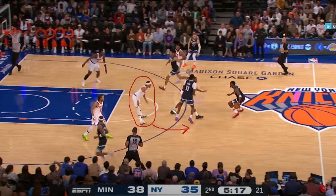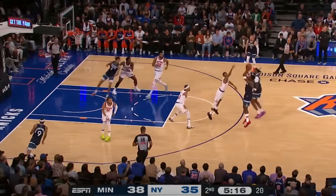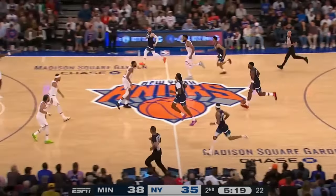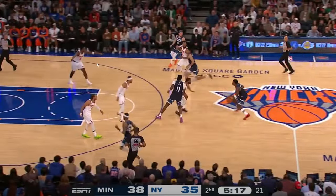And Mikal Bridges should not be going under the screen. Whatever they're doing, I don't think they really talk this out here. Because Hart just kind of stays back here the whole time, even though Naz Reid's popping and Mikal Bridges is still trying to guard Ant. So let's watch this back. Like we said, early pick and roll. Minott's making a rim run.